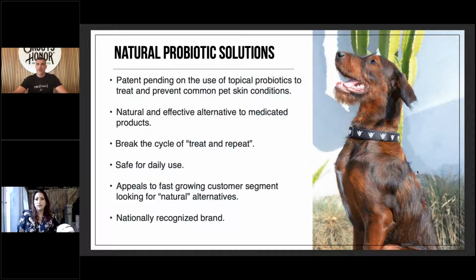Like Abby was saying, a lot of these medicated products create this cycle of treat and repeat, because what they specialize in is killing off everything, not just the bad but the good. We hear about this all the time on the human side with antibiotics and the different products we take to deal with a bacterial or yeast infection. What you're doing is wiping the slate clean, and that creates a situation in which whoever shows up first is going to basically dominate the area.